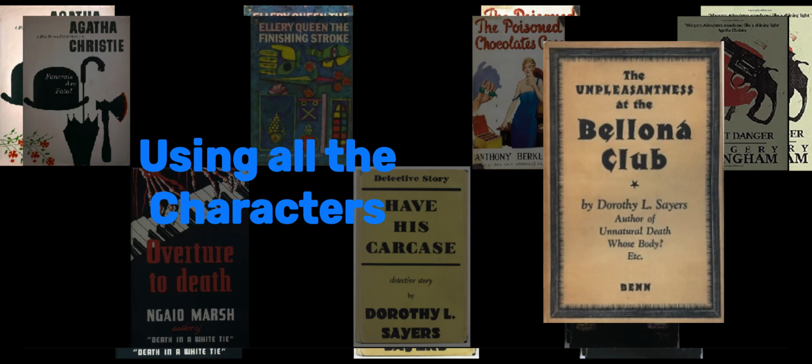One of my favorite Lord Peter Wimsey novels, The Unpleasantness at the Bellona Club, uses its characters very well. Dorothy Sayers makes sure each major character plays some kind of unique role and isn't just there simply to be a suspect. When authors do have characters who are just there to be suspicious and nothing else, it makes those characters feel extraneous, not fully fleshed out, and feel like they could have been completely cut from the novel to begin with.